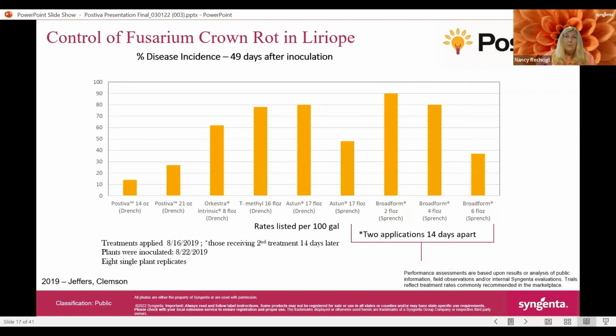Now T-methyl is a product that's fairly inexpensive and has been used for many years for control of Fusarium, but it simply doesn't work anymore. And it doesn't really work well on Rhizoctonia either. It was great back in the day, but you can see here as a drench, not performing well. They also looked at Astune and broad form, even making 2 applications on a 14-day interval. And so Postiva, you can see there, has the power.